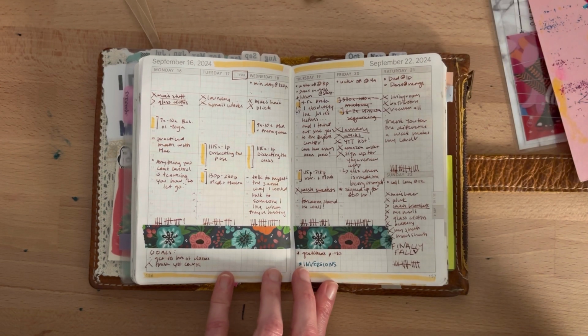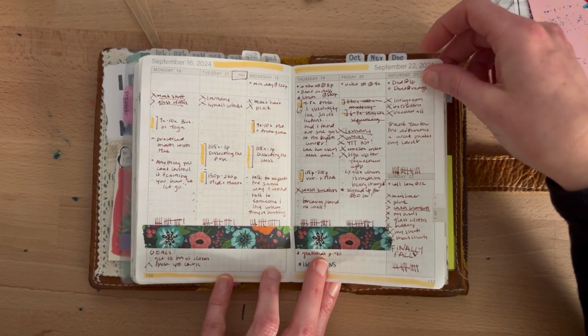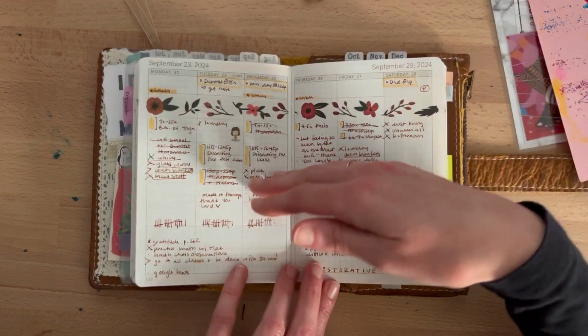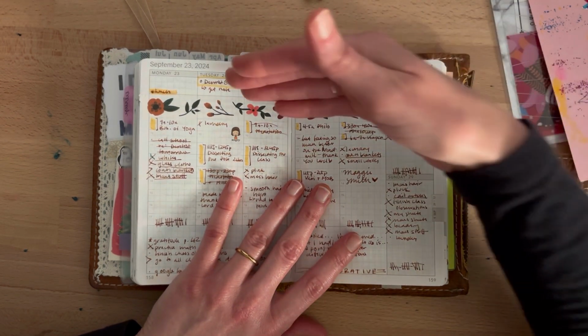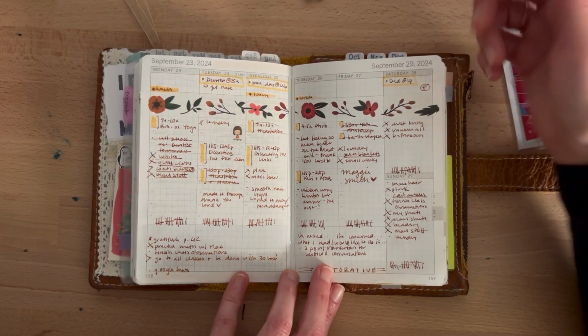Quotes, notes to myself about how I talk to myself, notes on a yoga class I took, gratitude. This is one of my favorites too. It's just washi tape and my pen, or a marker and my pen. And it just looks so cozy to me.